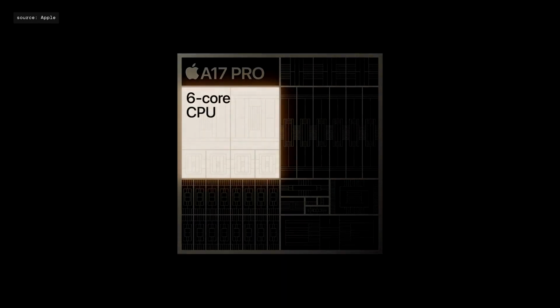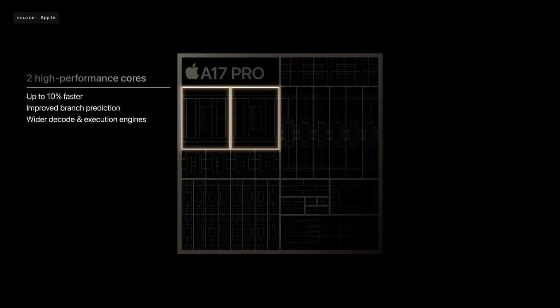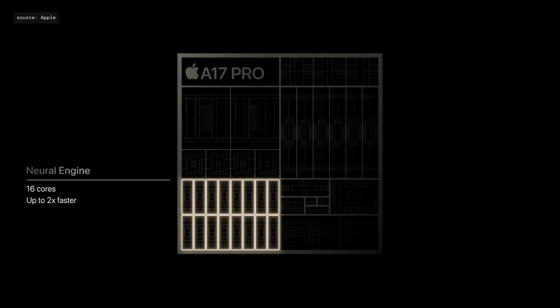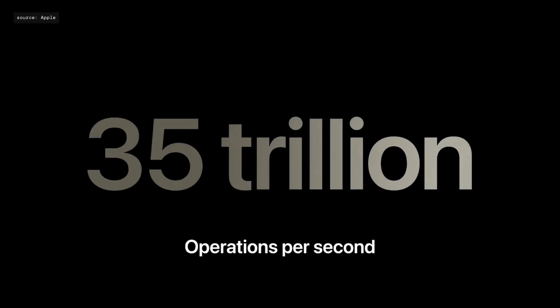The new CPU features microarchitectural and design improvements for both our performance cores and efficiency cores. Our performance cores are now up to 10% faster, continuing to deliver the fastest single-threaded performance in any smartphone. Our efficiency cores are also faster and remain unmatched in the industry, delivering 3 times the performance per watt of the competition. The neural engine is now up to twice as fast for machine learning models, allowing it to process up to 35 trillion operations per second.